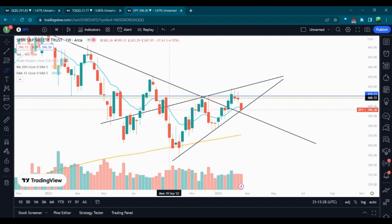Hey everyone, just doing a long form weekly update video on SP 500 and QQQ. And I want to talk a little bit also about my position in TQQQ a little bit later. And so right now we are looking at the weekly chart for SPY, which is the S&P 500.